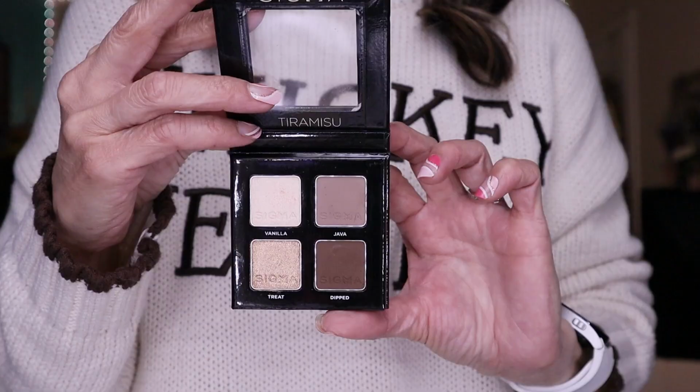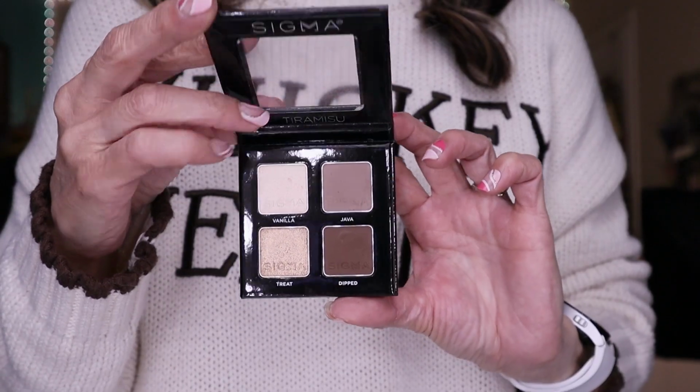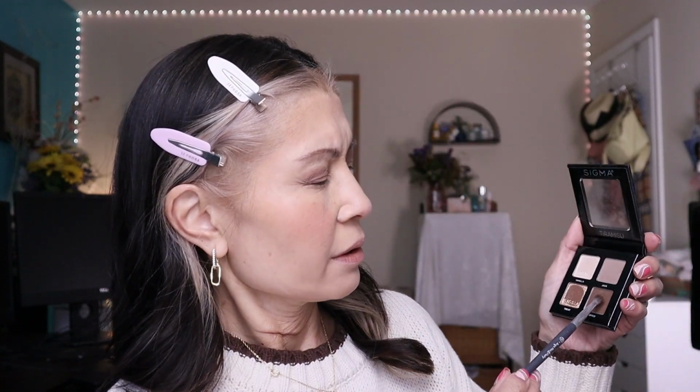Now that I have my complexion products on, I'm gonna do a quick eyeshadow look, and today I'm gonna be using the Sigma Quad in Tiramisu, and I'm gonna go in with Java, and I'm just gonna hit above my crease. Super simple look. You know I love quads just for the ease of coming up with a simple eyeshadow look. I'm gonna go into Dipped and then just stamping it out on the outer thirds of my eye. Oh, I love this eyeshadow palette.